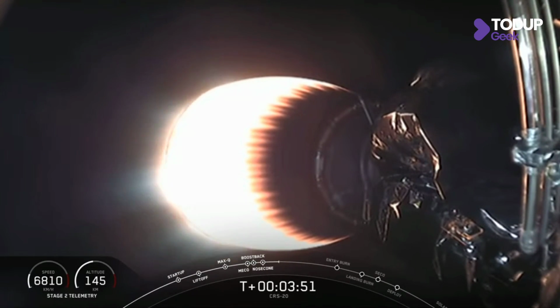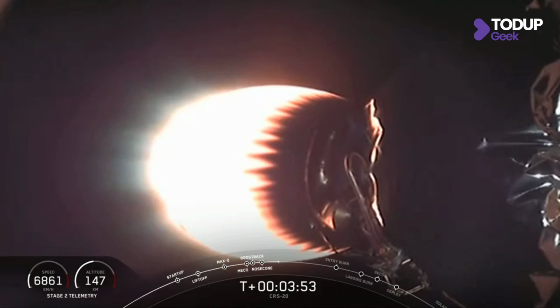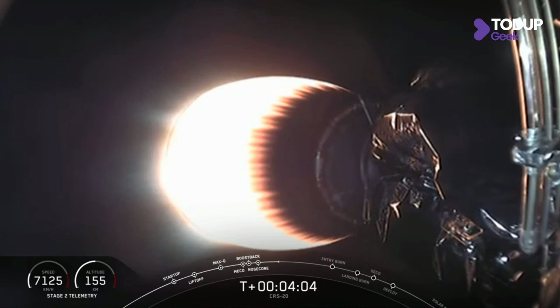Vehicle is on a nominal trajectory. Acquisition of signal at Bermuda. In order to make its way back to landing zone 1, the first stage executes a series of 3 burns.